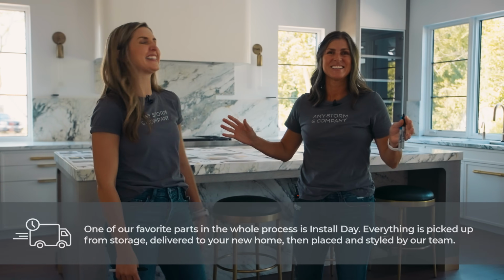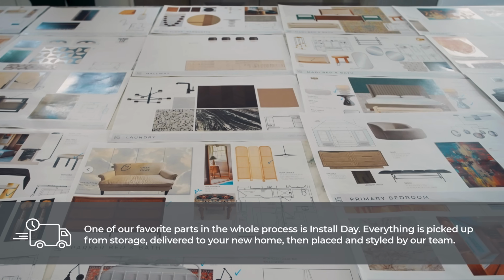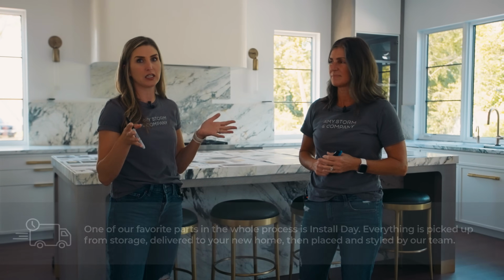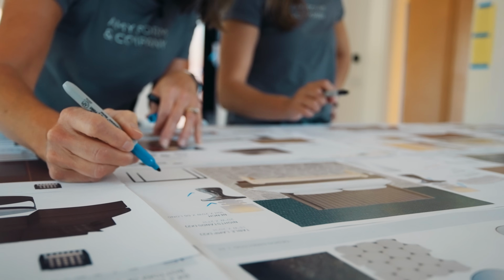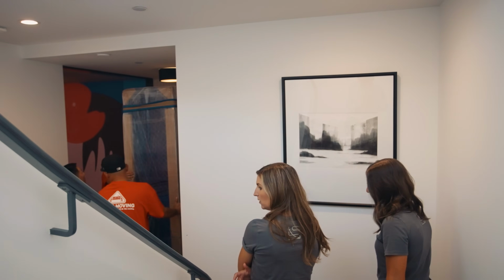It's install day. The most exciting day of all days. And we start off by getting all of our presentation pages that we've created, and then we set it out prior to delivery, making sure we have everything in order and we are prepared on where everything's gonna be. And as things come in, we are checking off what the drivers have brought in, making sure it's the finish and the fabric and the look that we were doing in the presentation. Yes. Everything is accurate.